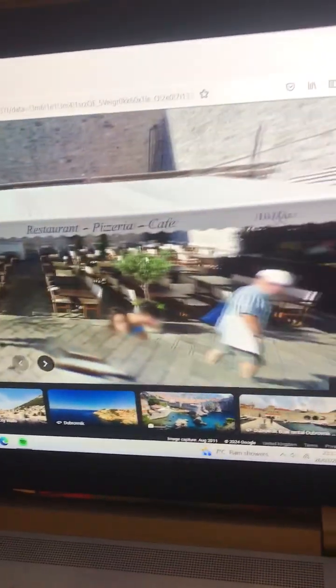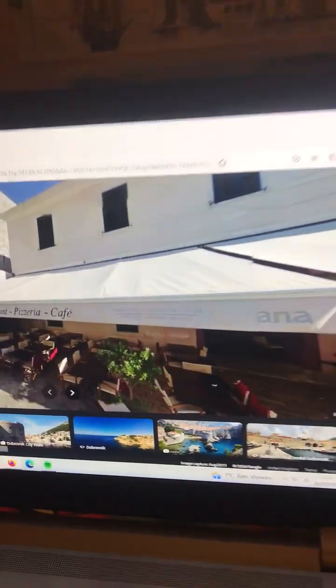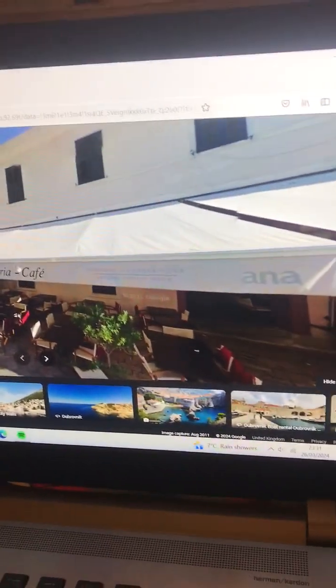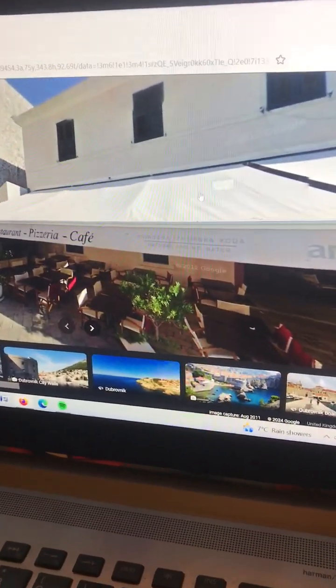Now, you'll come through that archway. The city walls go along the top of this. There are some toilets just there, but you do have to pay, I think, a couple of euros to go. But most of the restaurants let you use their toilets.